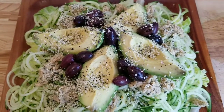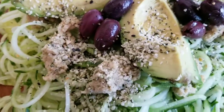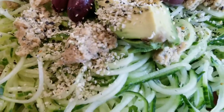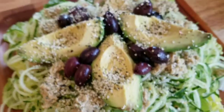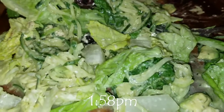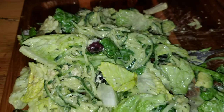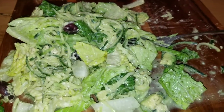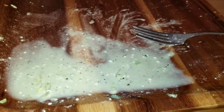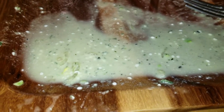Well, let me tell you friends, when I was at the store yesterday, I was looking for the biggest avocados your girl could find. I also put on hemp seeds because hemp seeds are magical, olives, and some everything but the bagel seasoning. I've been working on this salad for a good half an hour and I'm only halfway through and I'm starting to get really, ridiculously full. But I managed to finish it an hour and 20 minutes after starting it.